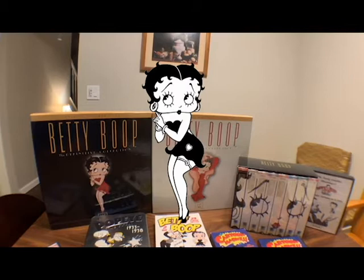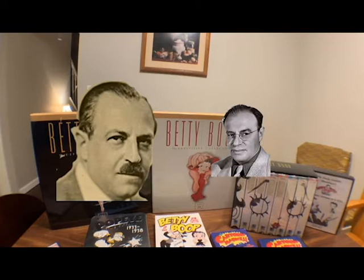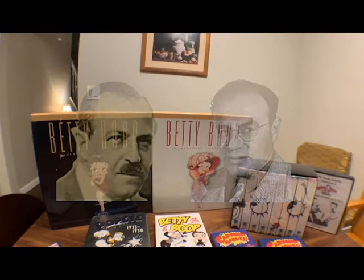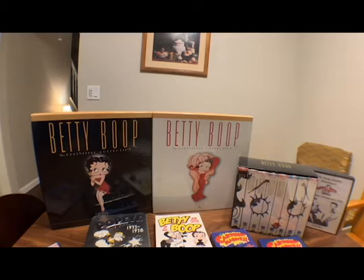She was designed by Max and Dave Fleischer as a 20s era flapper and often danced and sang in her cartoons. Max and Dave were brothers and were probably Walt Disney's biggest competitor in the animation industry. The Fleischers were innovators in the early days of animation.